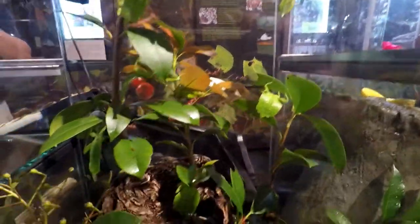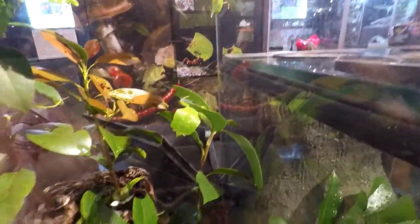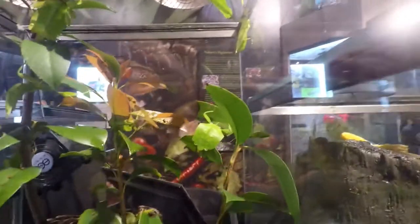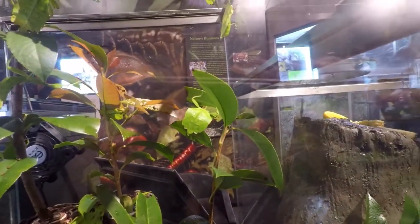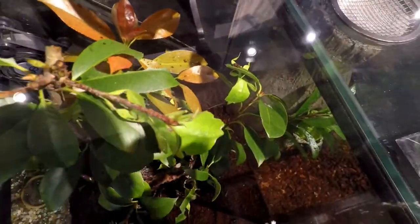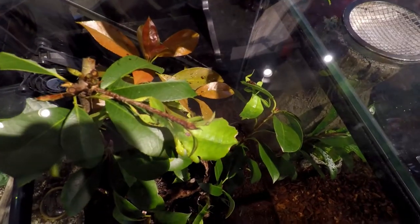The walking leaf. I bet you he's going to be hard to find. Oh, there he is. He's in the very back there. See? That leaf that turns down, that's him. And then there's one at the top that I showed you earlier. See, he's right there. See that leaf that turns down? That's got the light on it.